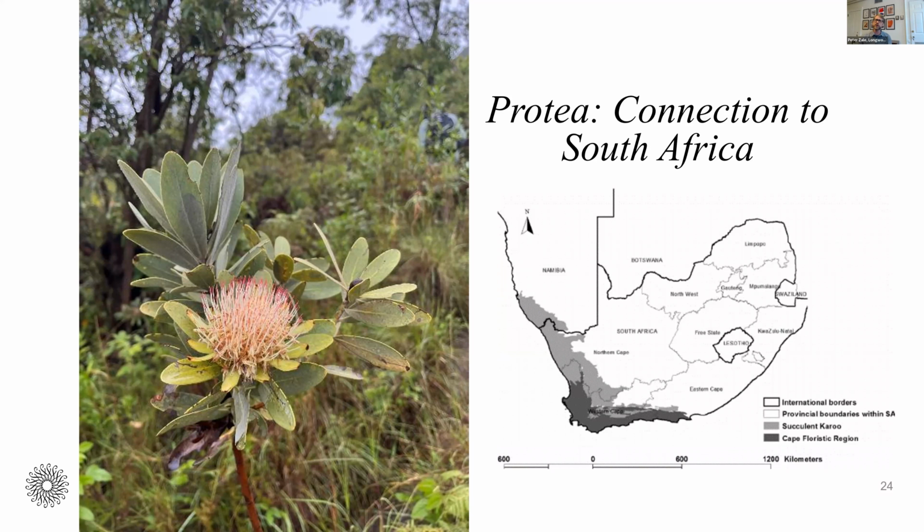But the thing is, they don't tend to like our heat and humidity in the summer. It's a little too cold in the winter. And so by and large, they just don't do well here. Now, there's a little tiny bit of this so-called South African Cape floristic region that sort of makes its way up into Southwest Tanzania, and you get things like Proteas growing in soils and in a climate that's quite different from where they typically grow.